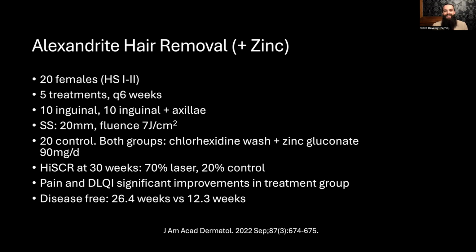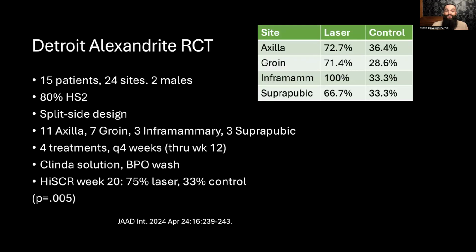no increase in draining tunnels or no increase in abscesses, was 70% for the laser group, 20% for the control. Pain and quality of life were also significantly improved in the treatment group. And you can see they had a longer disease-free interval after the laser hair removal of about 26 weeks. So this was one randomized controlled trial. And then here are the results from the one that we did right here in Detroit.